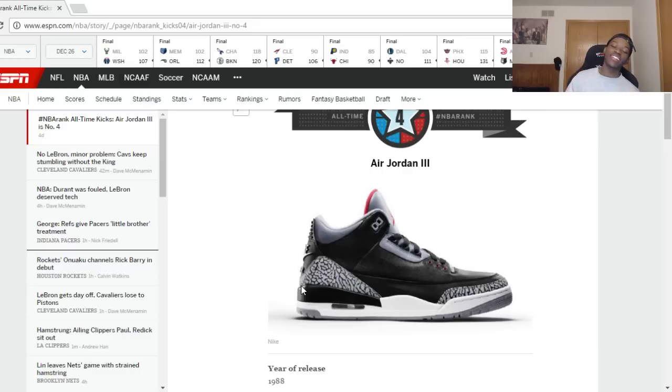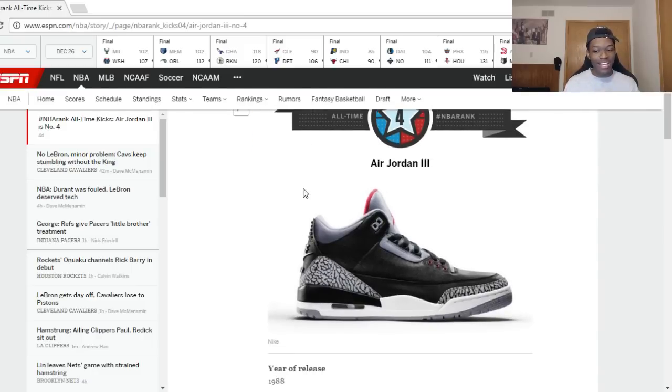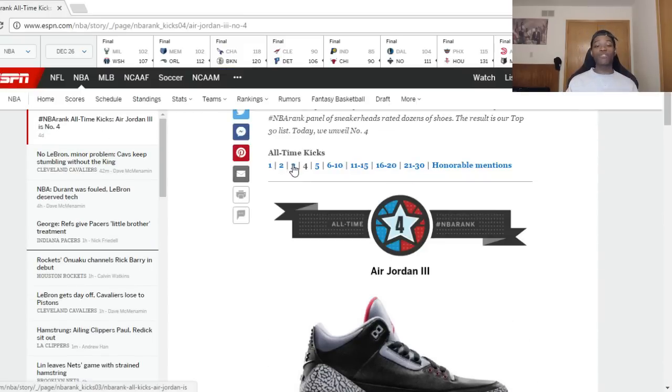But I just like the leather. I've never been good with leather shoes. They crease real easy for me, so I try to stay away, even though my 4s are pretty much leather. I love some 3s. One day, I'll get a pair. Maybe not that colorway, but I'll get a pair. Number 3, we got to number 4.